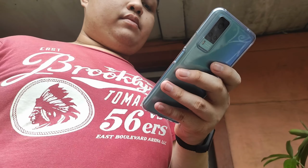But for now, the clear winner is the Vivo Y31 in everything I throw on it. It really goes to show that 6GB of RAM is the new standard of Android phones now, and Vivo really puts the RAM capacity at its core in their phones.